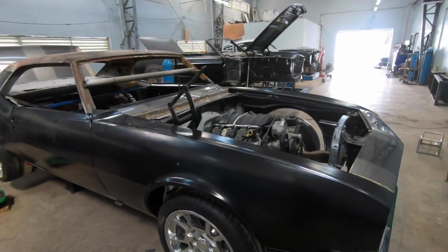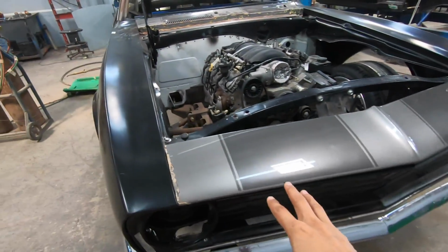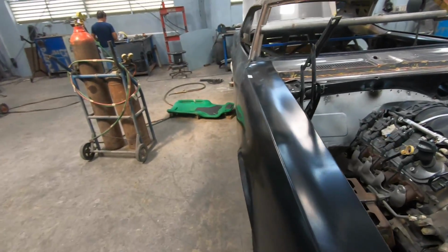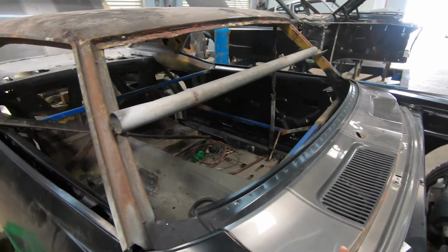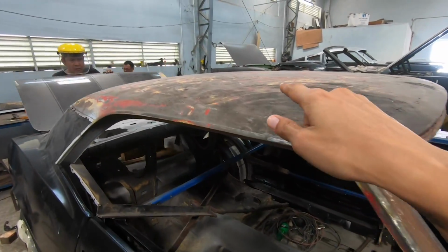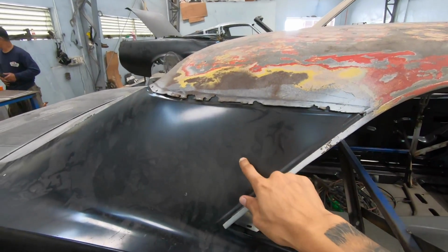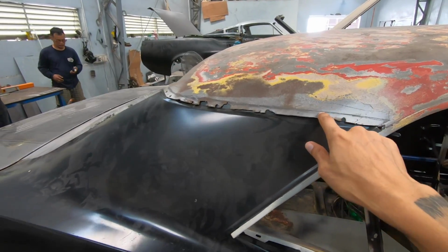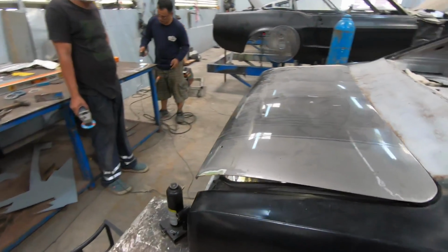The only thing left original is the front bumper, the front fascia, this part. Fender panels are new. This is still original, as you can see the paint. We've had to strip the roof and check everything. I think the roof has been stripped down, but this is a new quarter also, which is welded onto this part. Trunk is still the same, but everything about the flooring is being changed.